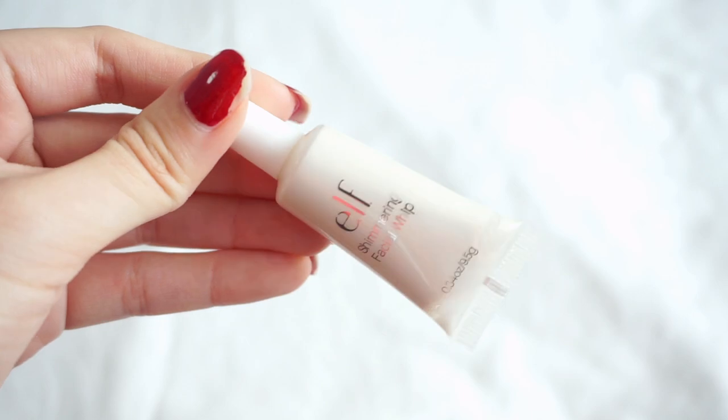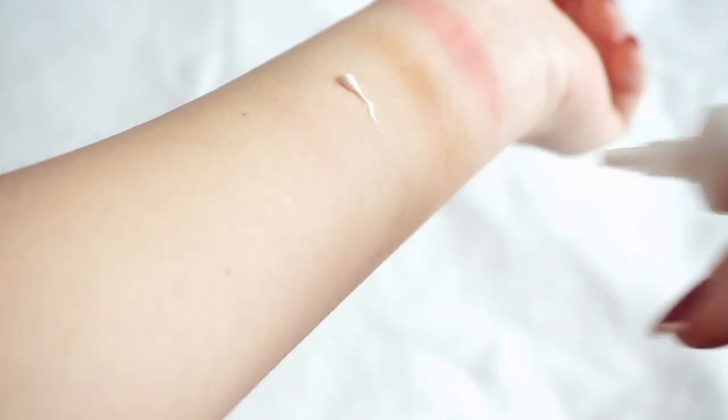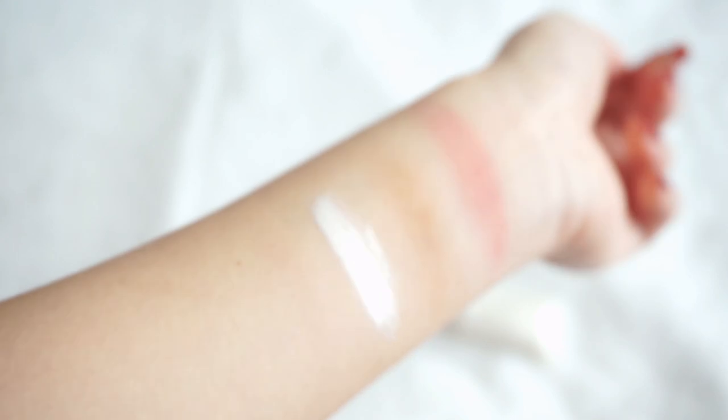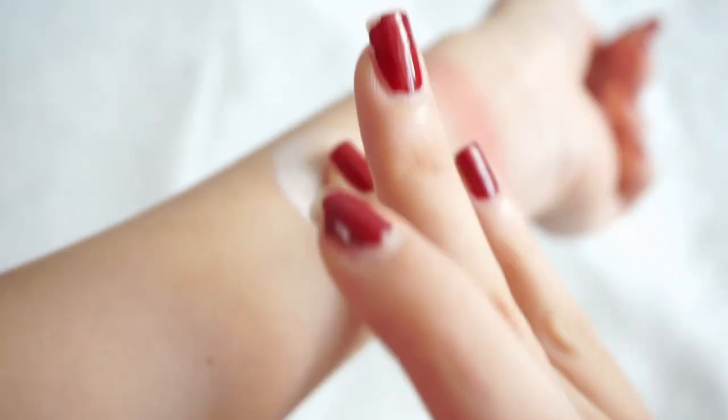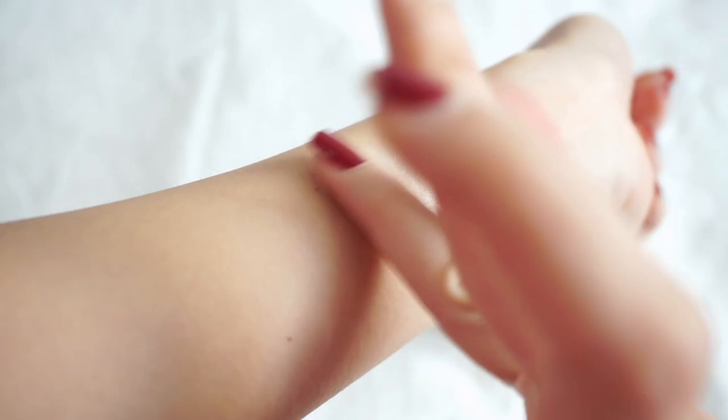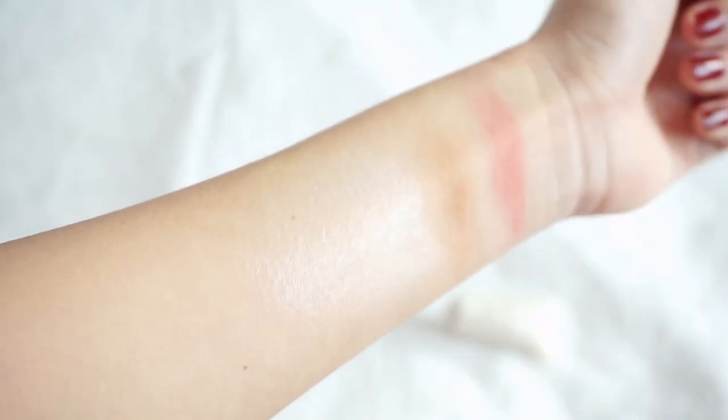Up next is e.l.f.'s Shimmering Facial Whip in Spotlight, which is a silvery white highlighter. You can use it all over your face or just at areas to highlight. There's a ton of silvery pearls in this one and you can blend it out as desired. I do find it a tad sticky, but at least it works in giving major glow.